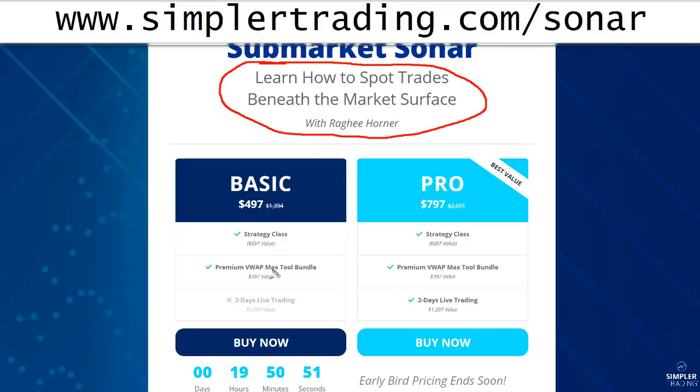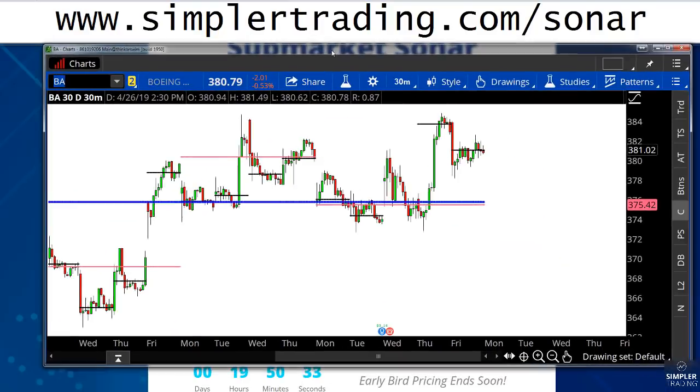But what's fascinating about this concept, and this is something that I've learned from Raghee, is the whole idea of learning how to spot trades beneath the market surface. Now I'm going to show you a very crude rendition of that I use. Raghee's is much more sophisticated.